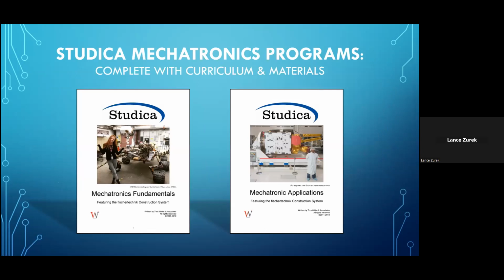So it's with this dilemma in mind that we created the Studica Mechatronics programs. Now, these two special sets, one of which is designed strictly as an introduction to the world of mechatronics, and one of which is intended to be essentially a standalone class dedicated to this subject area. These sets were created to provide all of the materials in one place so that educators are going to have everything they need to enable them to offer a project-based class that, again, is relevant, engaging, realistic, hands-on, and which is, of course, crafted to meet the most current academic standards.